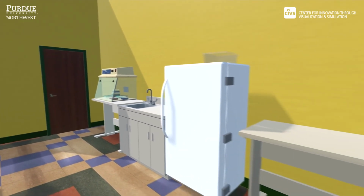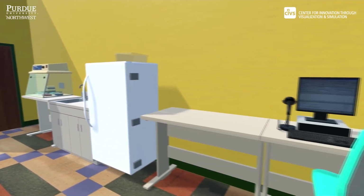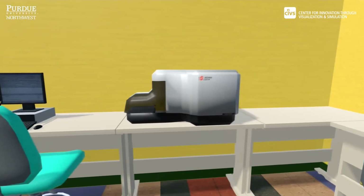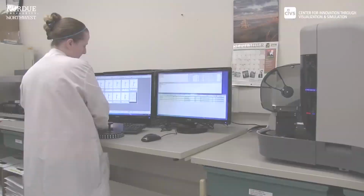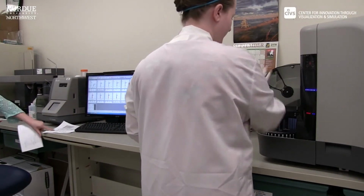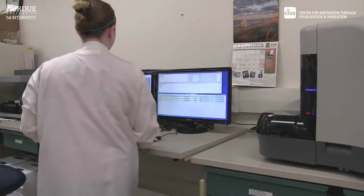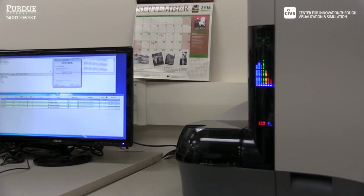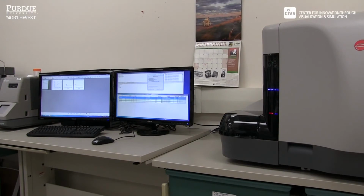Here cells are placed in a fluid suspension and incubated with monoclonal antibodies. After washing the cells to remove unbound antibodies, the cell suspension is run on the flow cytometer for analysis. Our newly acquired 10-color Navios flow cytometer is capable of measuring the types and quantities of bound antibodies on up to 20,000 cells per second.